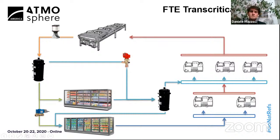Now, the system is FTE ready. The system now is a transcritical system with FTE. So we need to run the FTE. What do we do? The most simple stuff. We just modify one parameter in the medium temperature cabinet. We decrease the set point of the superheating, meaning we are overfeeding the evaporators of the medium temperature.